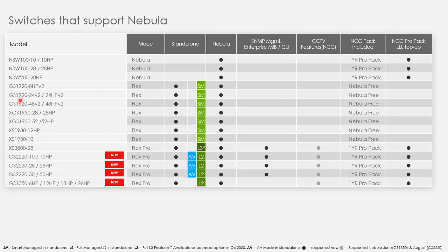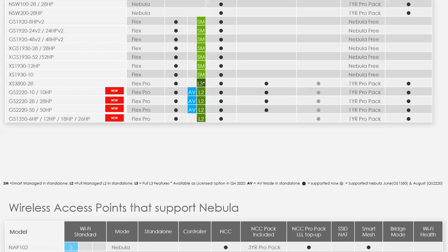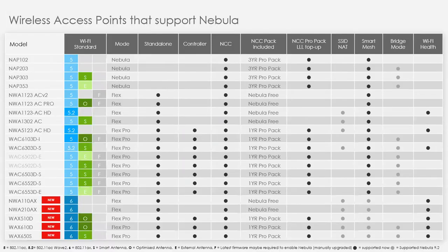So that's our GS1920 V2 series. Those can all be Nebula managed. The XGS1930 series can be Nebula managed. The XS1930s can be Nebula managed. The GS2220s, the XS3800, and now the GS1350s. So all of these, you have the flexibility of managing them in Nebula or using them as a regular standalone switch. And on the access point side of things, basically all but 2 old models that we've got currently support Nebula as either Nebula Flex or Nebula Flex Pro.